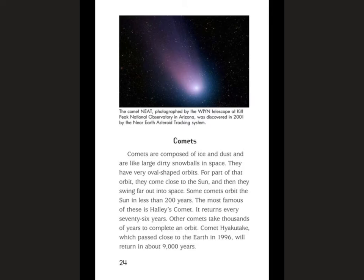The comet NEAT, photographed by the WIYN telescope at Kitt Peak National Observatory in Arizona, was discovered in 2001 by the Near-Earth Asteroid Tracking System.